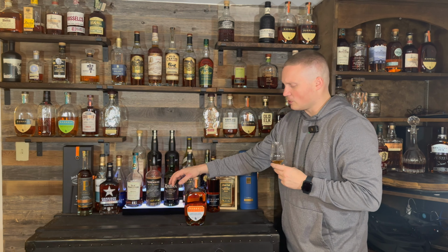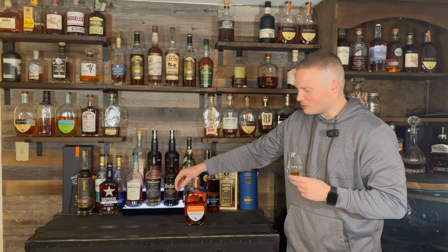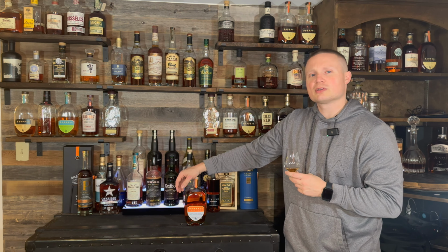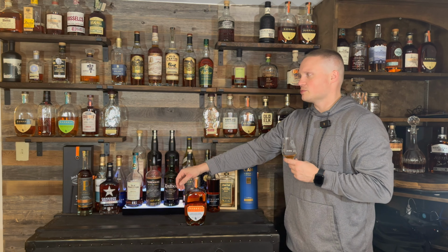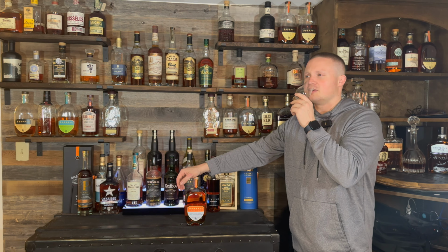I've been trying to pick out what's in the background. There's definitely some floral notes in there as well. I'm not sure if that's a result of the different types of wood. I don't know if I've ever had anything that was finished in French oak before. So I'm not really sure, to be honest with you, what flavor profiles might be different or coming off of there, but there's a little bit of floralness there in the background.